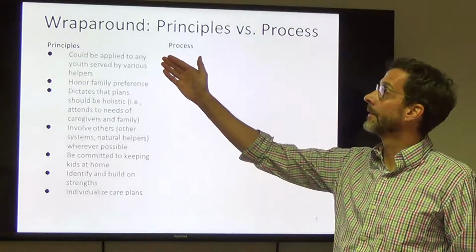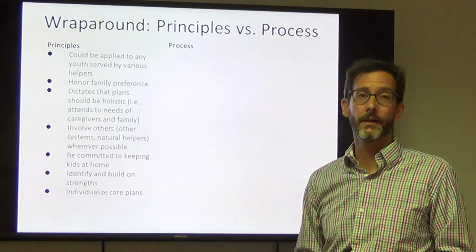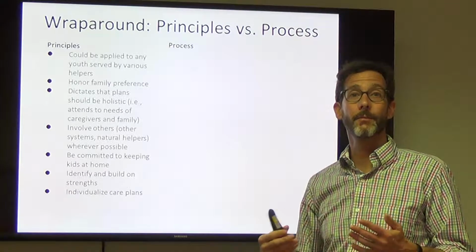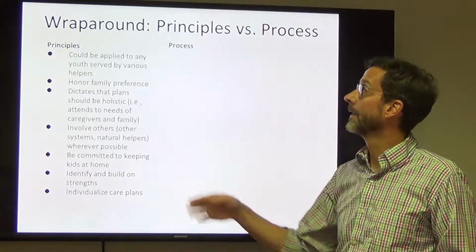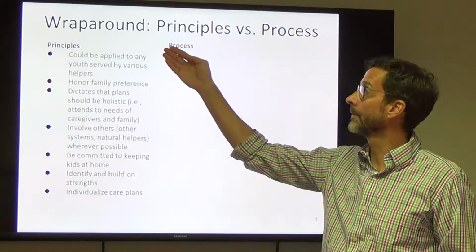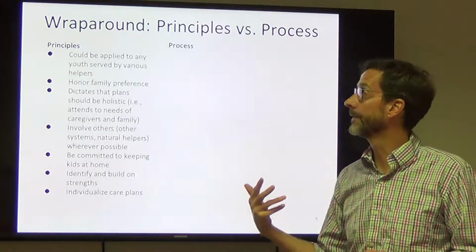But there's a difference between trying to infuse the principles in all of our services and supports versus doing the very intensive wraparound process, which requires quite a bit more commitment of resources, which are very scarce in our system. So you could say that, as you learned last week, wraparound principles could be applied to youth being served by any helper or in any service.